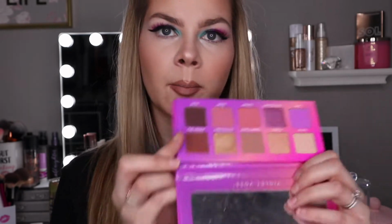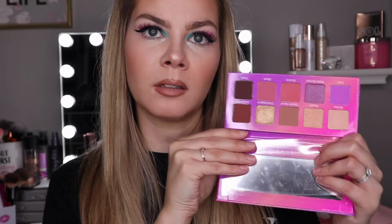And then next up we have this Violet Voss palette, which I actually just got in BoxyCharm in November. So yeah, I got this in my base box, and so you guys saw me try this out. I will link that video as well if you want to see me test this palette out. So yeah, this is the Violet Sunset palette. I still have it in the box. I don't know. I just kept it in there, but this is what it looks like.